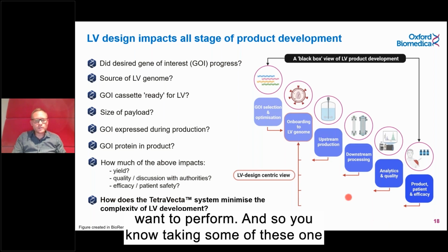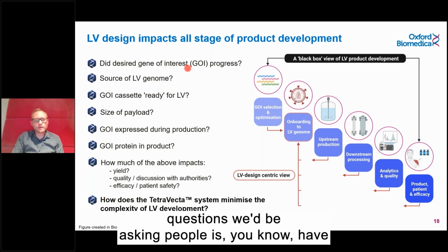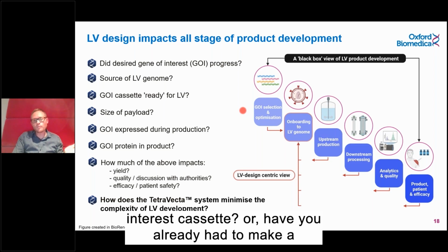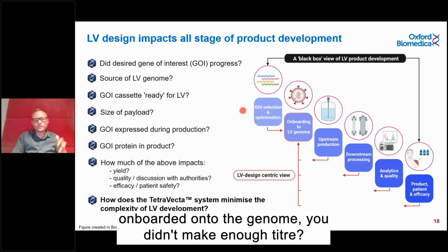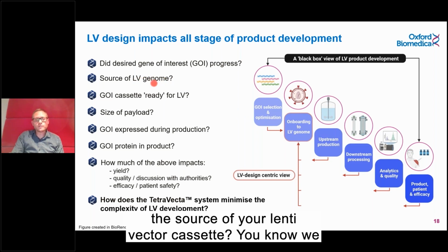And so, taking some of these one by one, right from the word go, one of the questions we'd be asking people is: have you already been able to onboard your favorite candidate gene of interest cassette, or have you already had to make a compromise because you had an issue the moment you onboarded onto the genome, you didn't make enough titer? One general thing we would ask people is, do you know the source of your lentiviral cassette?